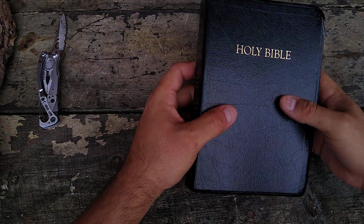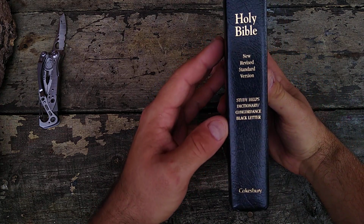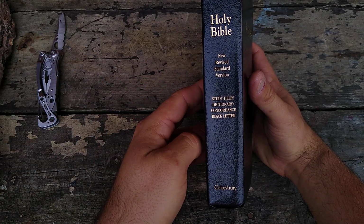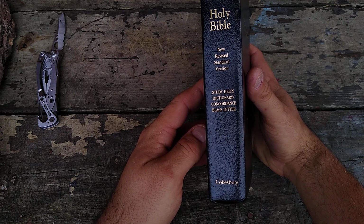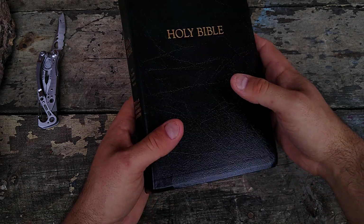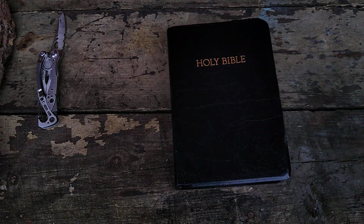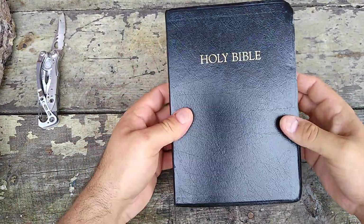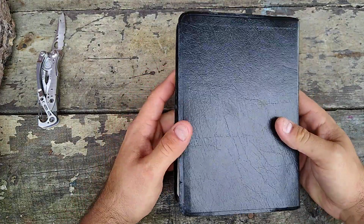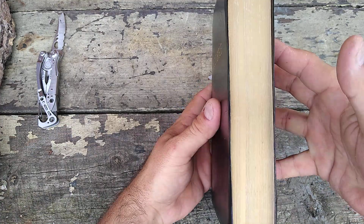This one was $2. Holy Bible. This is a Cokesbury NRSV. I think it's like a gift and award kind of Bible. From what I understand, it's either a bonded leather or faux leather. I'm not sure which. Now you can kind of see the fake grain. But I've seen a few people mention these are nice, and I thought, well, why not? I'll get one and see.